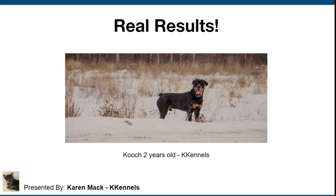Real results. This is Cooch, our sire of the kennel, not too fat or skinny, all muscle and lean like Bruce Lee. He was 2 years old when they took this picture, but he had smelly ears for the first couple years until we switched his diet off the kibble and onto whole and simple homemade foods.